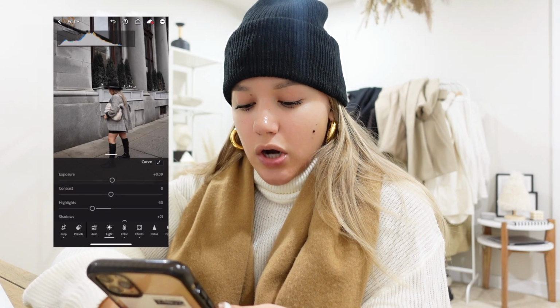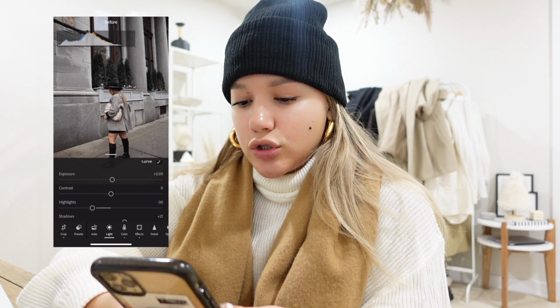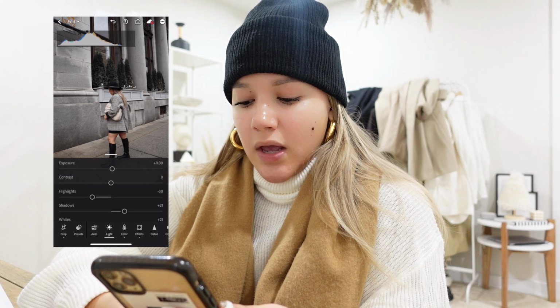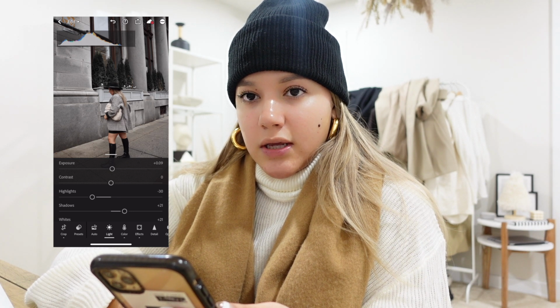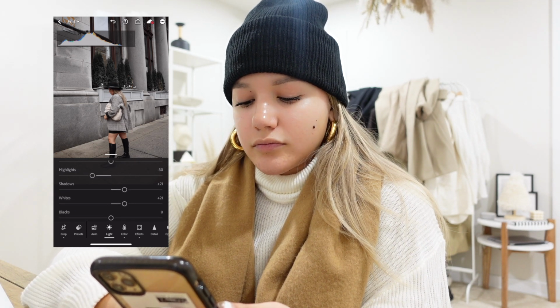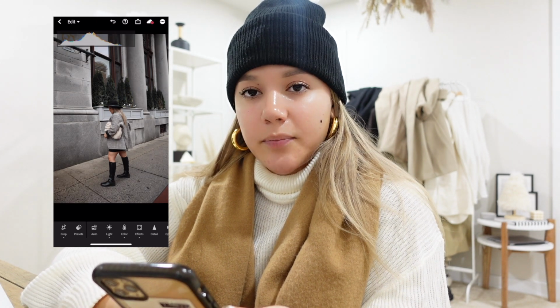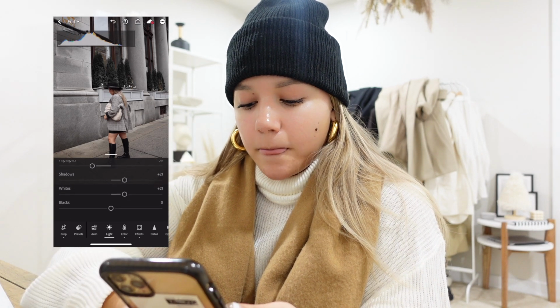So first thing was crop. For exposure, I bring it up to 9, not too high, and I think this is good for this picture. I bring down the highlights by 30 because this lowers the brightness a little bit. I increase the shadows by 21, and then I bring the whites up as well because this helps the whites stand out, which I like.